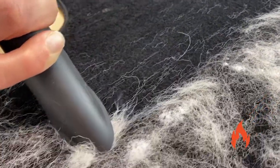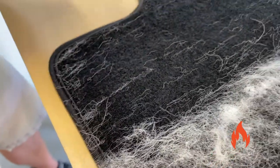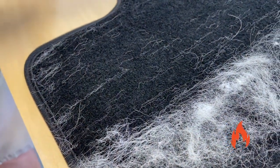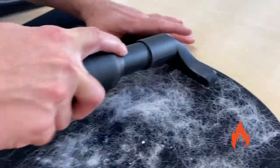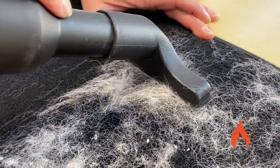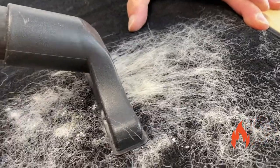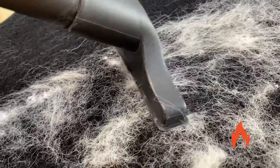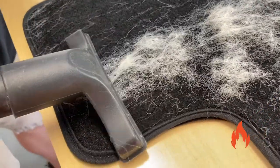And I'll even go slow with the other tool. I don't expect it to get everything in one pass, but I'll even go slow with this tool again, too. Let's just go slow and give it the same advantage. You can see what's happening there.